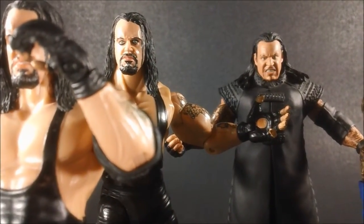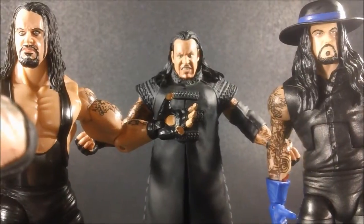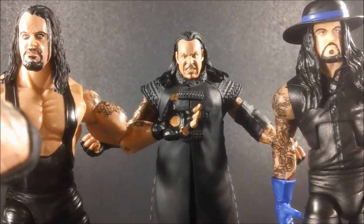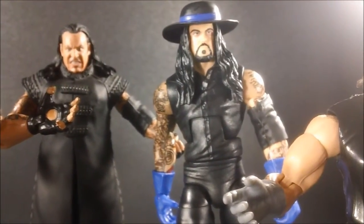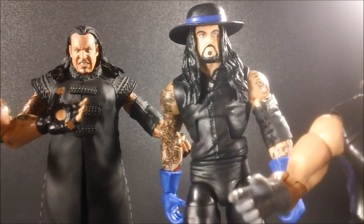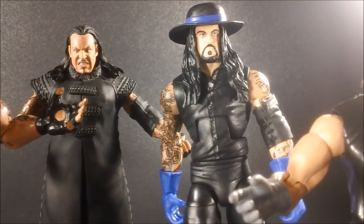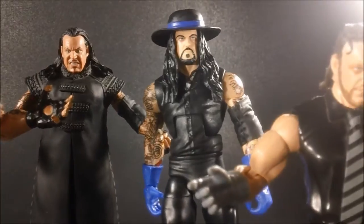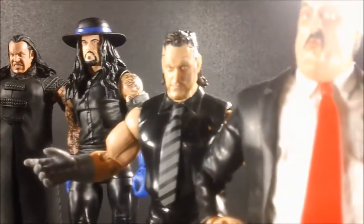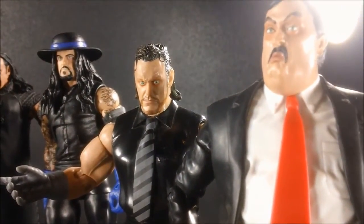There's the Elite Collection Undertaker, which my mom gave to me for my birthday, so it's kind of special as well. It has the Ministry of Darkness jacket from back in the day. That's Series 23 Undertaker with the purple gloves and everything. Looks really cool. I do have the jacket, but it's kind of difficult to keep on and off of them. Then we get this 2-pack that came with Pallbearer and this gray classic Undertaker.